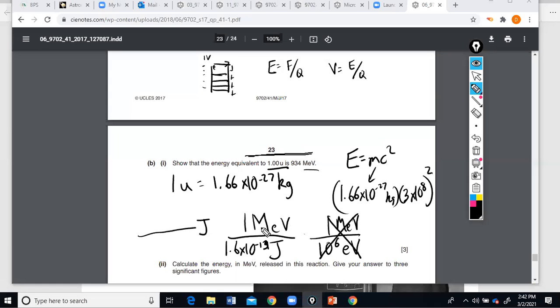Or we could just say, no, I like to calculate the electron volts and then divide by 1,000,000 to get my mega electron volts. So I just sort of saved us a step by putting these 6 orders of magnitude into this, and then changing this to an MeV. It's equivalent.